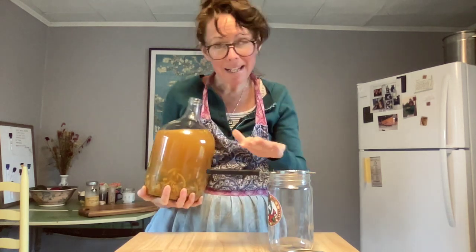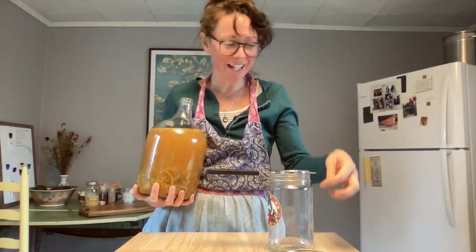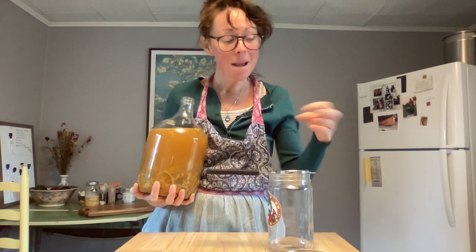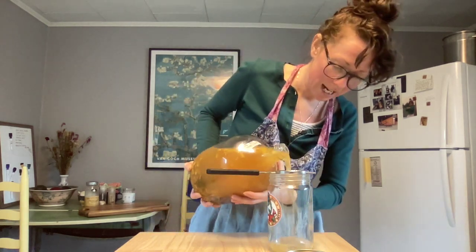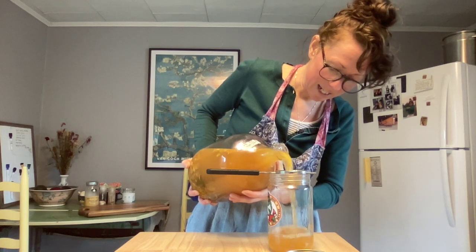So I would recommend either a larger strainer. Look, I have a little rubber band keeping this on because I can't find my big strainer right now. But a bigger strainer that's a little bit more stable, or cheesecloth. Cheesecloth works great. So you just start to strain your fire cider.